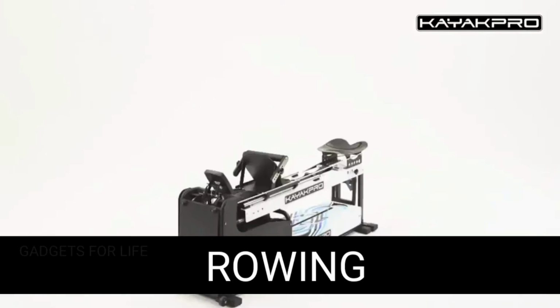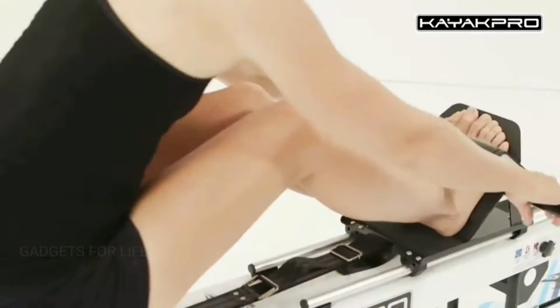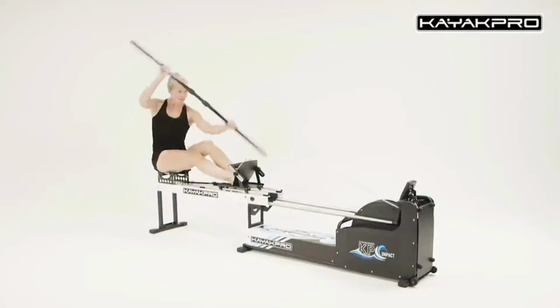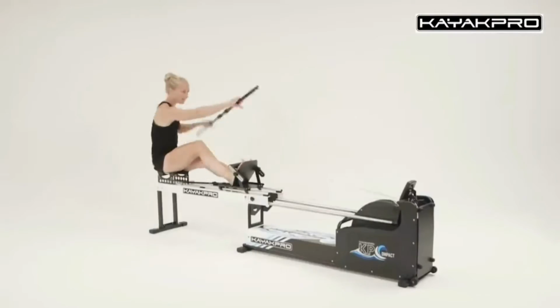Rowing. Some sports, due to their peculiarities, don't allow athletes to train all year round. For example, in Scandinavian countries, this applies to kayaking and canoeing. Lakes and rivers freeze in the winter, and the weather's windy, so it's not possible to train in the water. That's why some companies have developed simulators like the one that you can see on the screen.